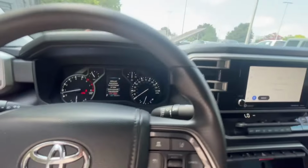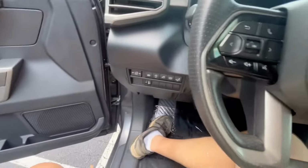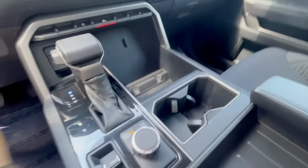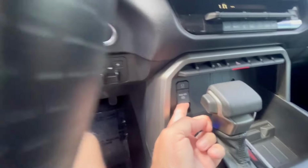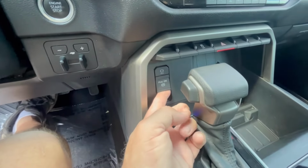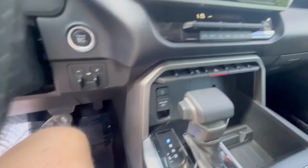Let me get the emergency brake down, if I can find where it's at. Every one of these things is different, it seems. Oh, man. There it is. It helped to step on the pedal, wouldn't it? All right. That doesn't appear to be working.